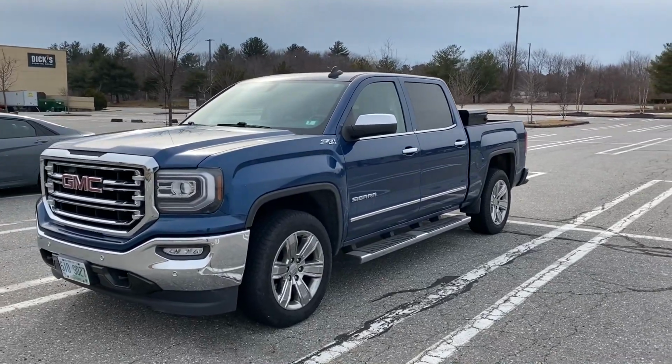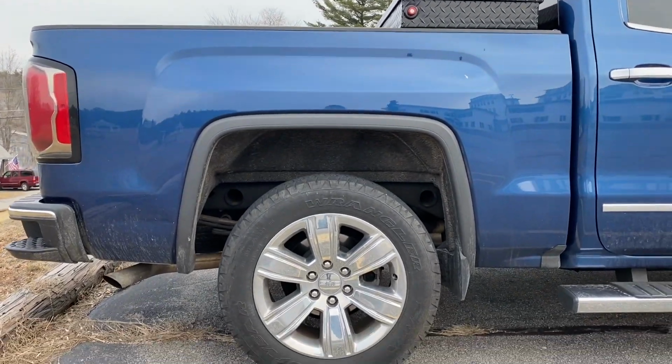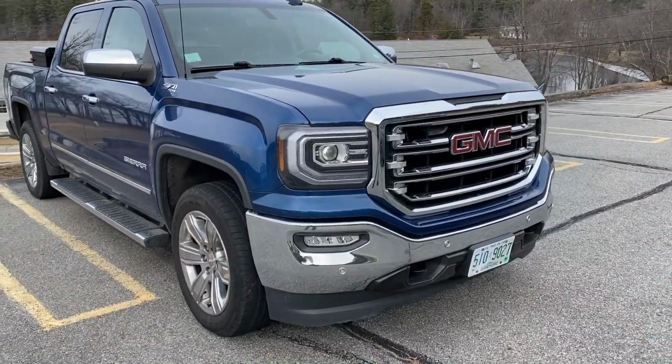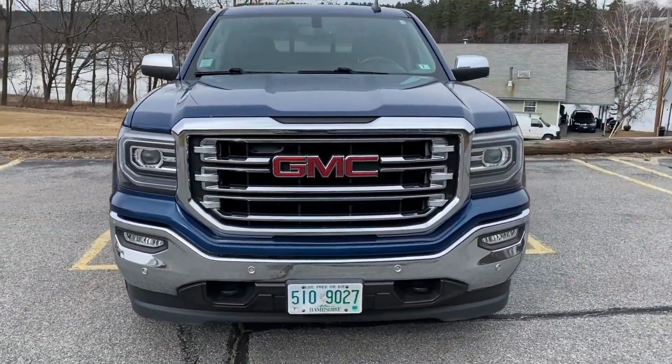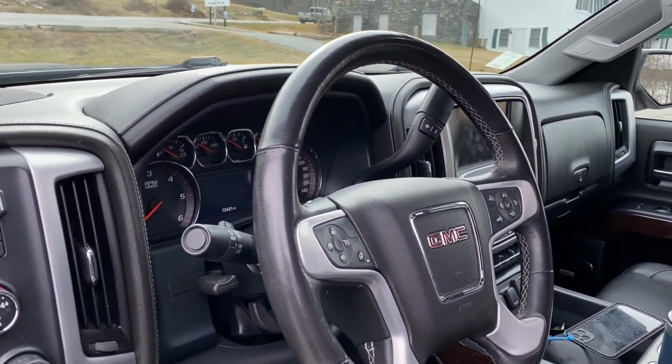Hey everyone, today we will be reviewing a 2016 GMC Sierra Z71 package that belongs to a good friend of mine. So here are the details. This truck is powered by a 5.3 liter V8 that makes a whopping 355 horsepower and 383 pound-feet of torque.